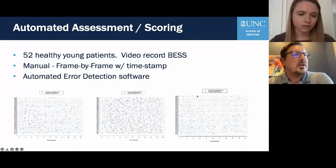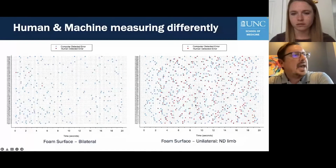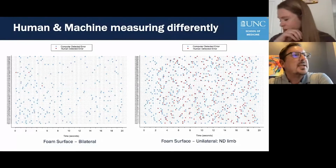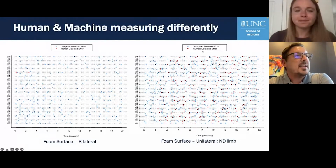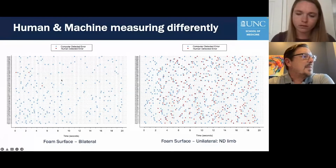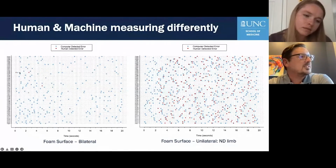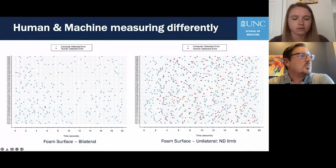The blue X's are the computer detected errors, and the red dots are the human detected errors. I'm going to zoom in on these a little bit. Again, the red is human detected error, and the blue is computer detected error. This is an example of bilateral stance on a foam surface. You can see that there were very few errors, as you would expect with bilateral stance detected from videography, but the computer was detecting a lot more perturbation.